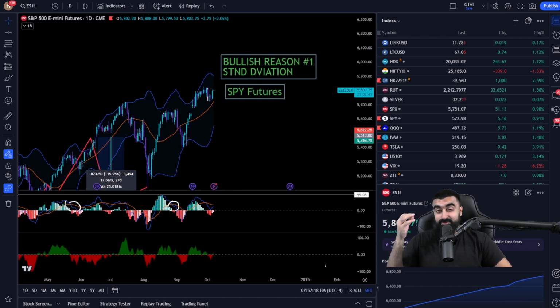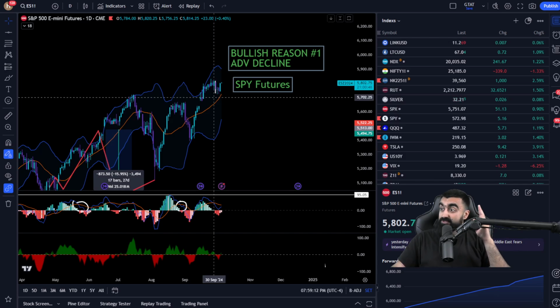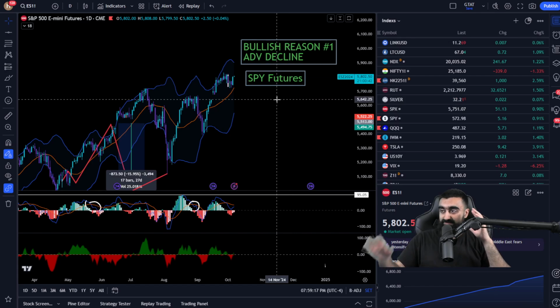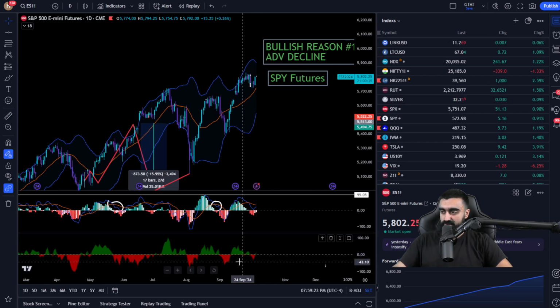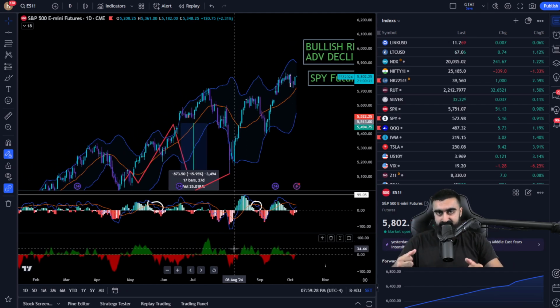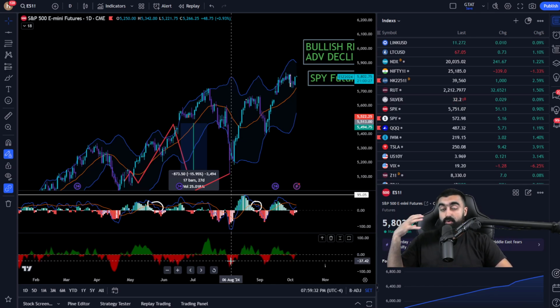So there are a few main reasons why I'm looking a bit bullish. Here's number one. The first reason is the advanced decline indicator. So this right here is the advanced decline indicator. And when things are in the red, it means that the market is pulling back, obviously, right? And the more in the red it is, the better the bullish opportunity is, okay?